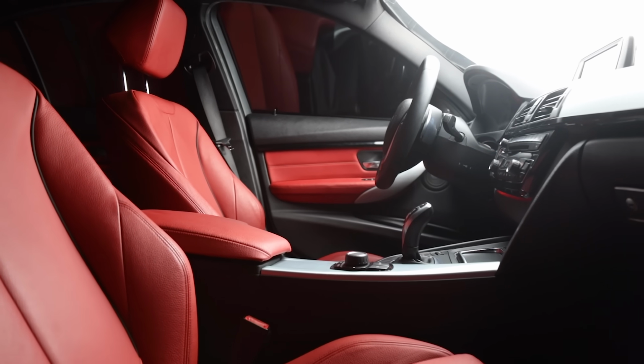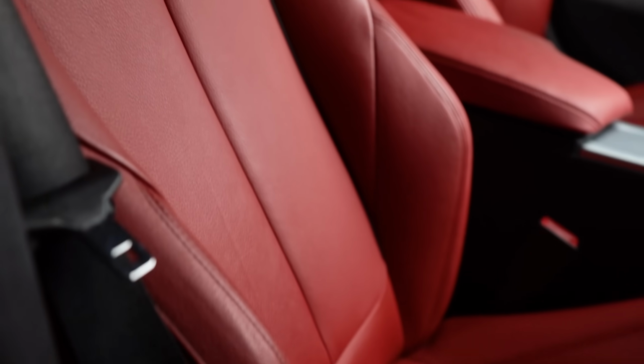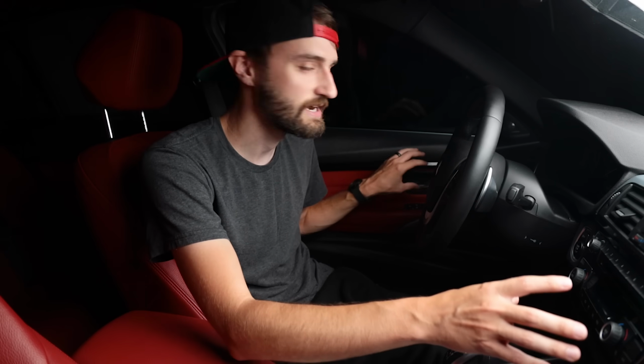Other than that, all the materials in here feel premium, and I think the coral red leather is just gorgeous. That combination with the white exterior was worth the trip down to Florida to buy the car. The seats are comfortable yet supportive. They've got these nice thick bolsters on the side, and the thigh support is adjustable, which is nice. The dashboard and the doors also have little ambient lights that come on at night, and I think it makes the interior feel a little more upscale compared to the E90.